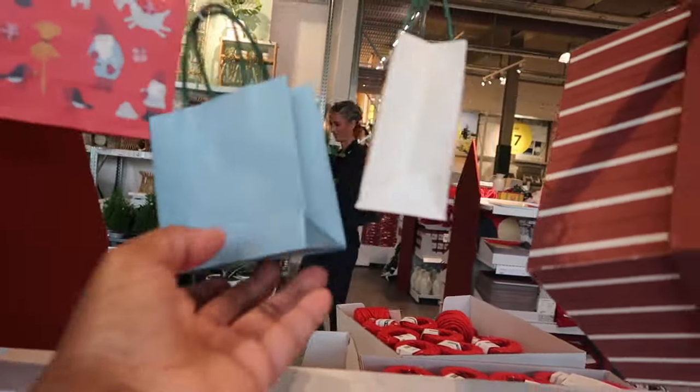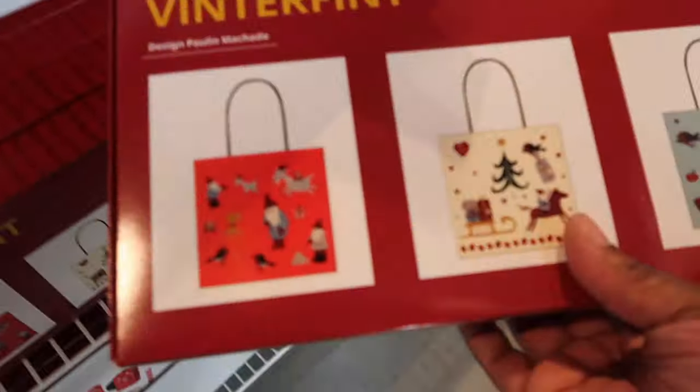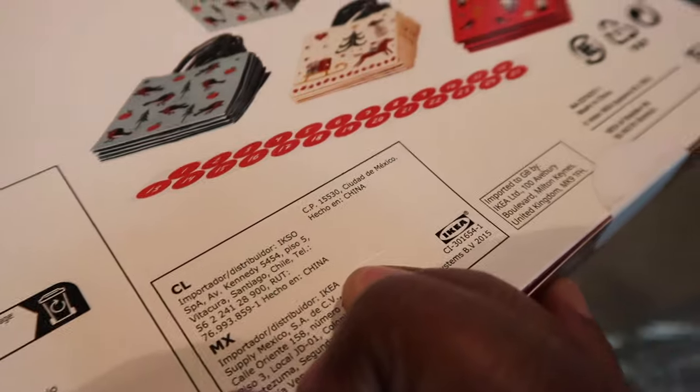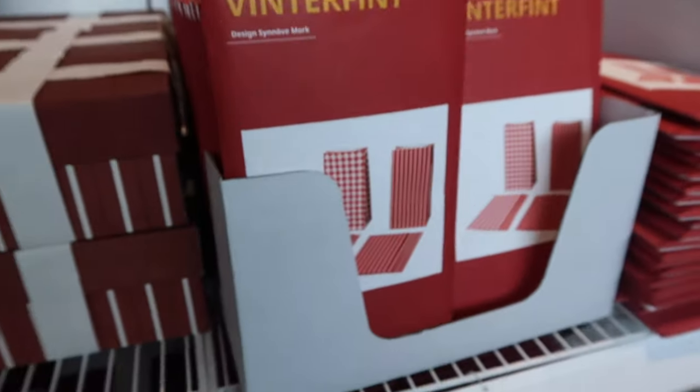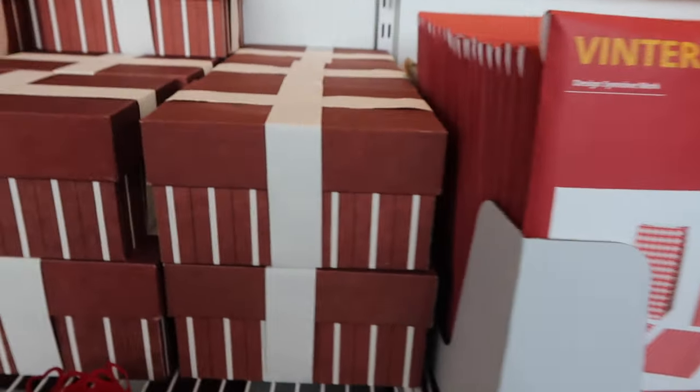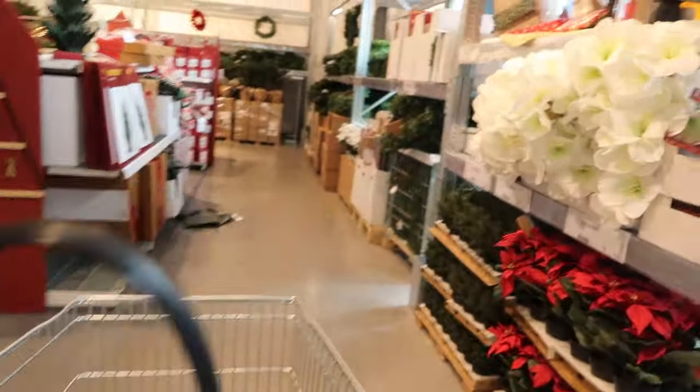I really do like this little bag, but then what are you gonna put in there? How many is inside? 10. They're really nice. Maybe if you do Secret Santa. They're really nice, but they are small. But then they have bigger sizes here. That's a very cool idea. I like it. I really do like it.